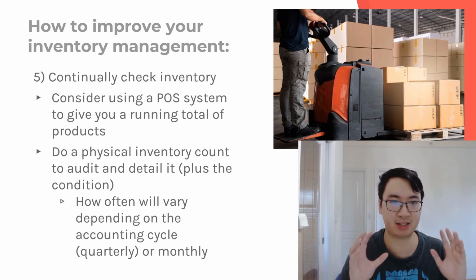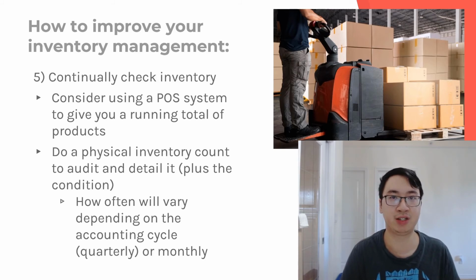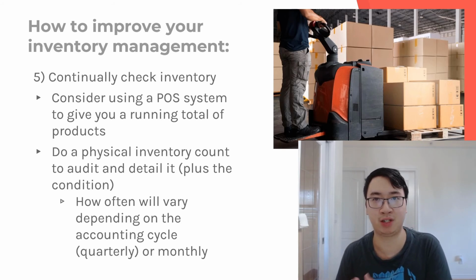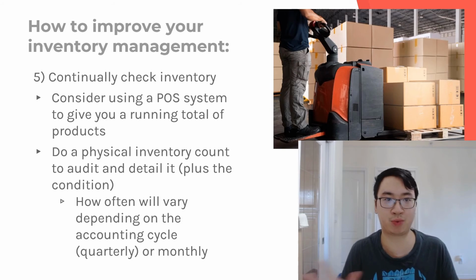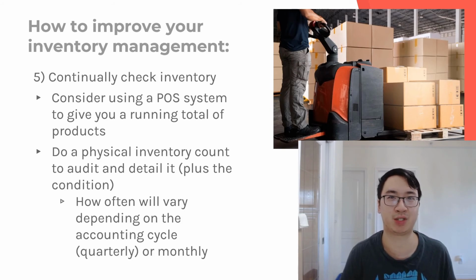All right, so that is continually check inventory, just to make sure that nothing is spoiled or lost, because sometimes inventory becomes obsolete, so you're going to have to write it down or discount it in order to sell to your customers. So that's where you can do those financial adjustments.